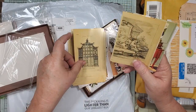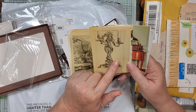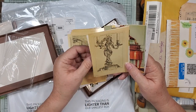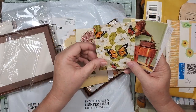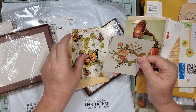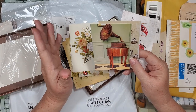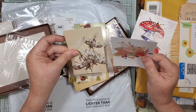Those are some pretty Victorian things. And to think someone carved that wood by hand. Well, actually, that's a candlestick holder, but they still carved that and made it. Ooh, that's pretty. Oh, look at the butterfly. Oh, look at the Victrola. There's just something to say about old, vintage, beautiful things back in the day.